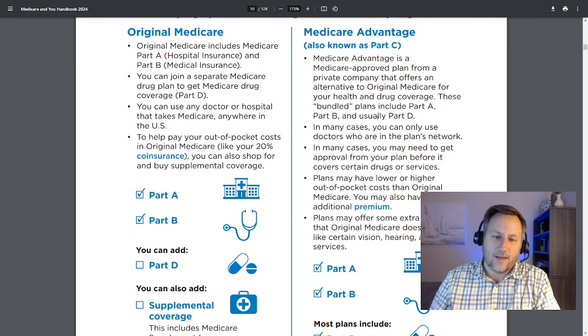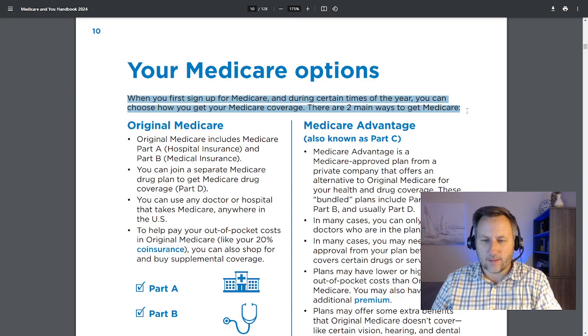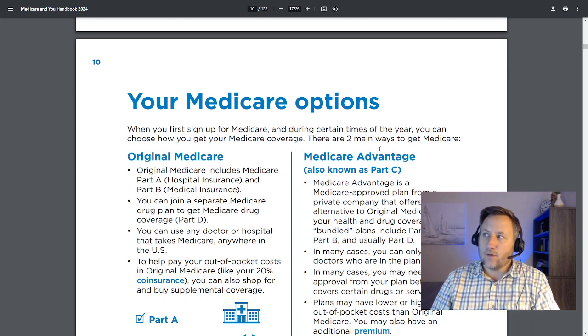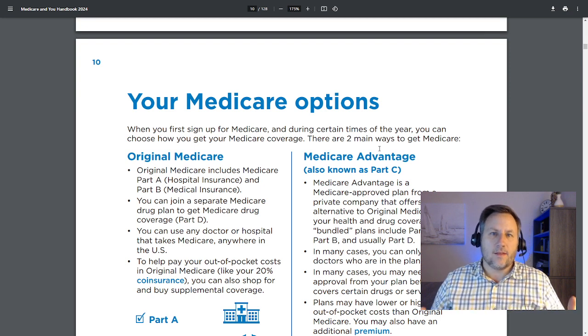To simplify, even in this article or this page, it says when you first sign up for Medicare and during certain times of the year, you can choose your Medicare coverage, and there are two main ways to get Medicare. And so that's it. Those are the four parts. That's the two paths to getting Medicare coverage. And so it's actually not that complicated. Now again, we didn't talk about plans, we didn't talk about companies, we didn't talk about how the coverage works in either of these. This is just step one to understanding how the Medicare program works.